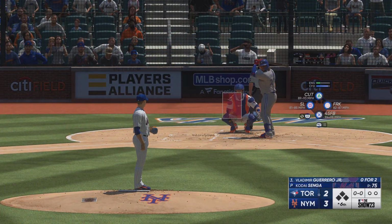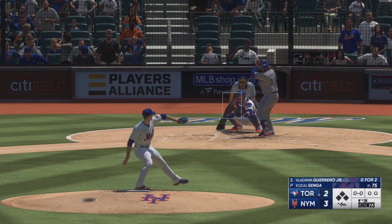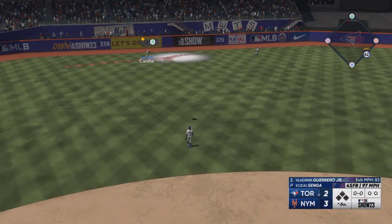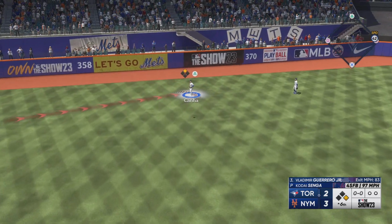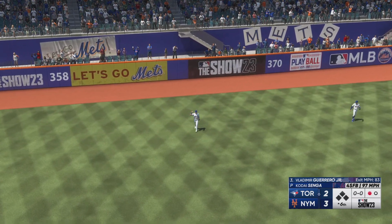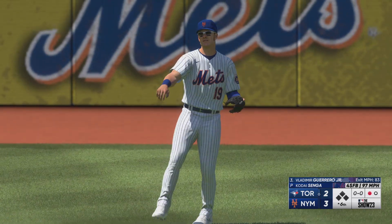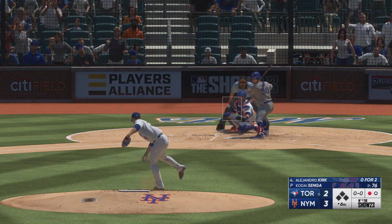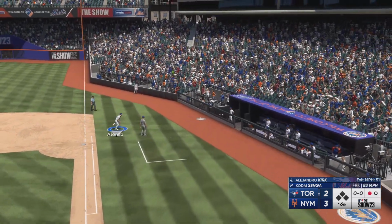And here's the first baseman, Vladimir Guerrero Jr. Out towards left center. 1 away. Almost a loud start to the inning on that first pitch. Man, he's going to want that one back, no doubt. Fouled off. He was late.